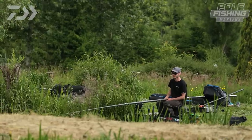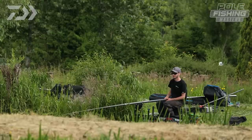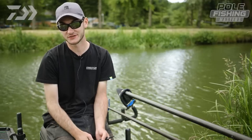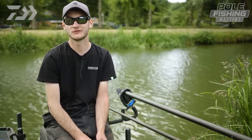Now, it fished quite hard on here yesterday. I think 60 odd pound won the lake, so a lot different to yesterday's match, but I'm going to fish very similar tactics, be a bit steady, a bit patient, waiting for bites, and hopefully we can do all right.